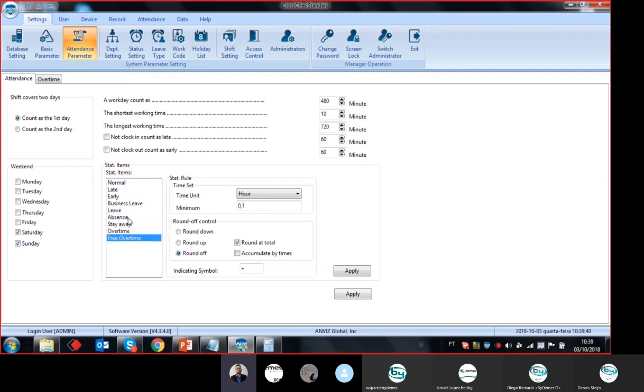And here on the lower part, it's just to configure how I want these items to be shown in the report. I cannot add, I cannot delete these fields, but I can modify the unit, minutes, days, or hours, for example, for overtime. In my final report, I want to see the overtime not as hours, but as minutes to have more details. And the minimum minutes starts from 1 minute to be shown in the report.